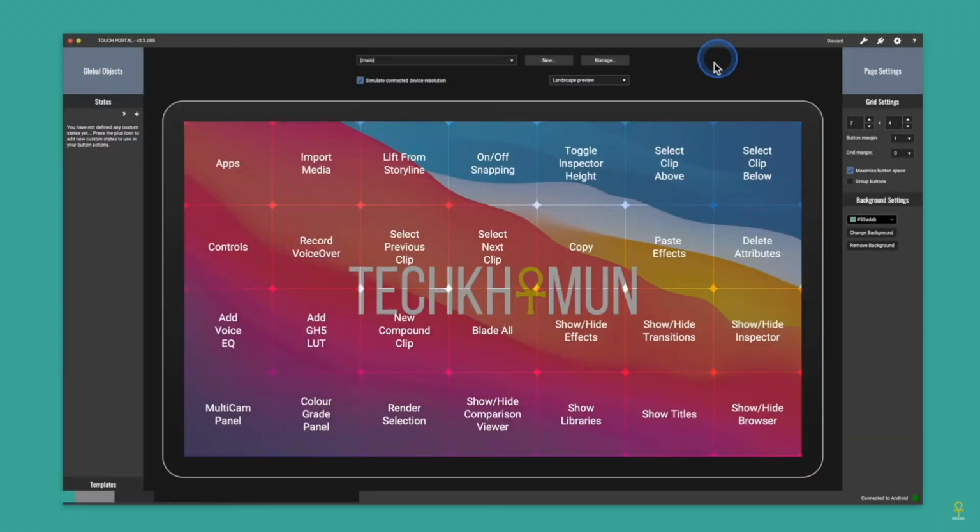And on that topic, if you've ever wanted to try out one of those macro pads for your setup, whether it's for video editing, gaming, photos, or streaming, you should definitely check out Tech Moon's brilliant video on repurposing either an old iPhone or using your iPad for this instead.